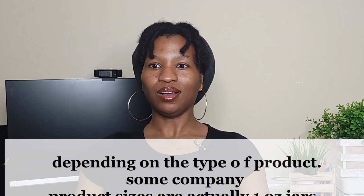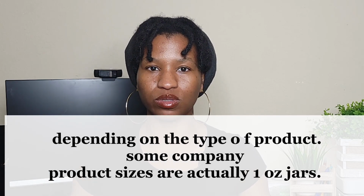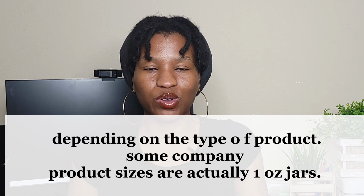I wouldn't say do a 1 ounce, because what are you going to get from a 1 ounce? If you're sampling something and you purchase like a 1 ounce, for your body, right? What are you going to get from it? It's not going to be much, right? I'd say do a 2 ounce and an 8 ounce one. 8 or 6, those sizes, it's up to you.